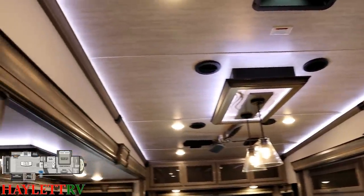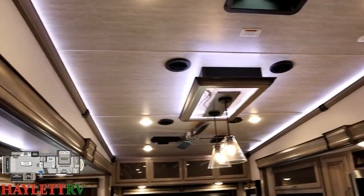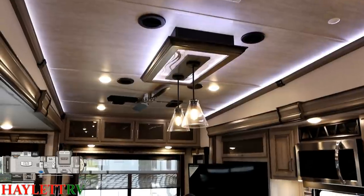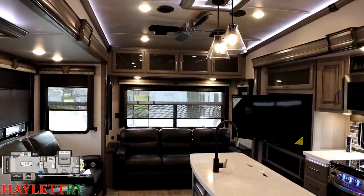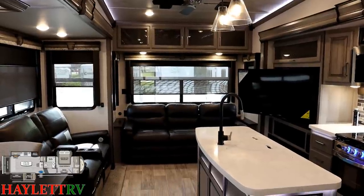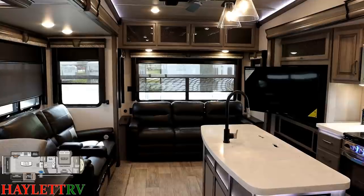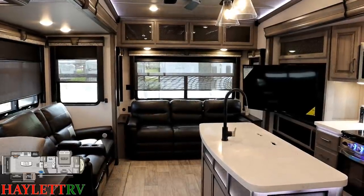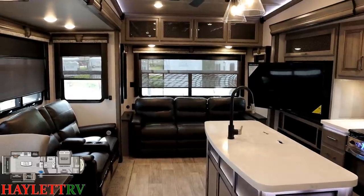You'll see a bunch more indirect lighting, like below countertop lines and in various areas of the coach as we go. It activates or allows for what I call stealth mode lighting, which if you've seen our family camping video, where we actually did a five-person family trip for a weekend in a 3120RL Montana, just like this, only it was a 2018.